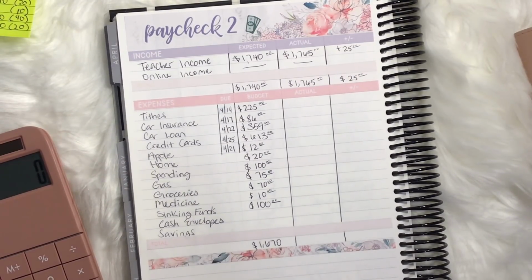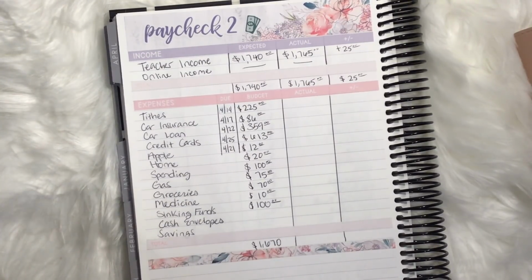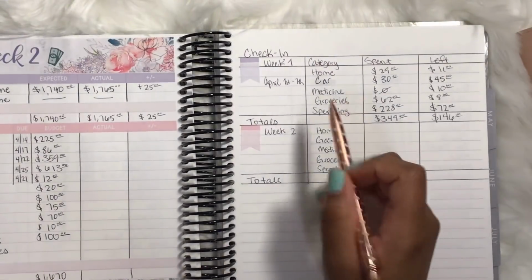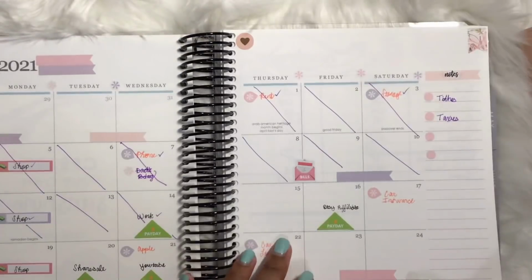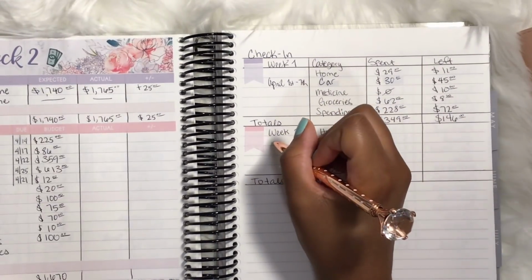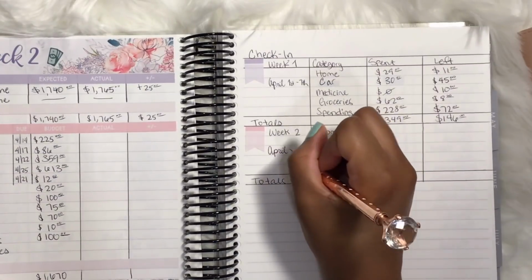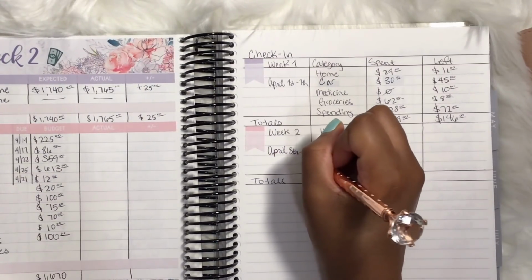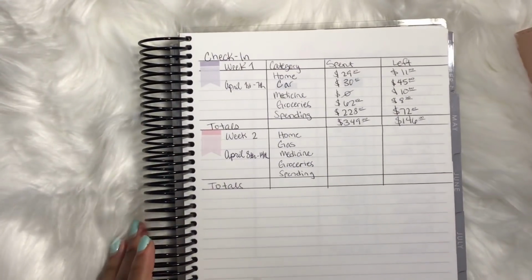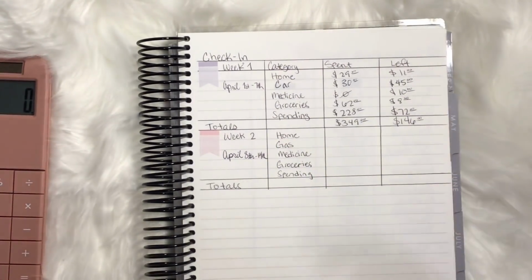So the next thing I'm going to do is my weekly check-in for this past week to see the cash that I have left over from my cash envelope. Week 1, I did the 1st through the 7th. So for week 2, I'm going to do the 8th through the 14th. So I guess I can come down here, April 8th through 14th. All right, and I'm going to need my calculator again so we can accurately calculate things.